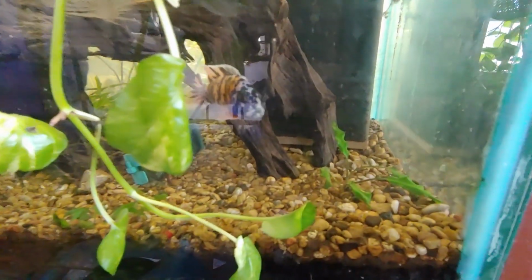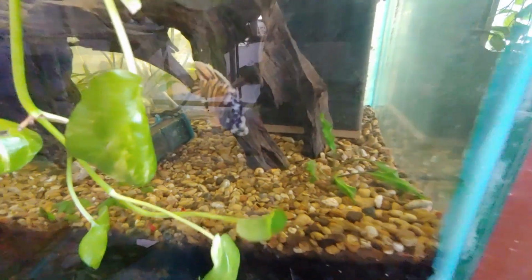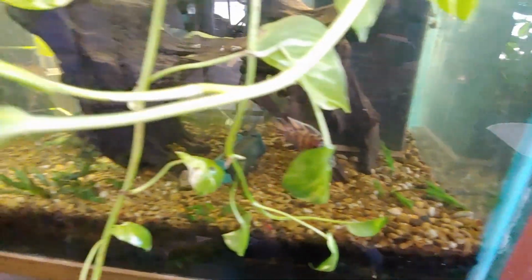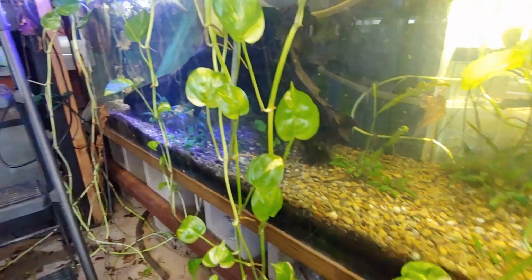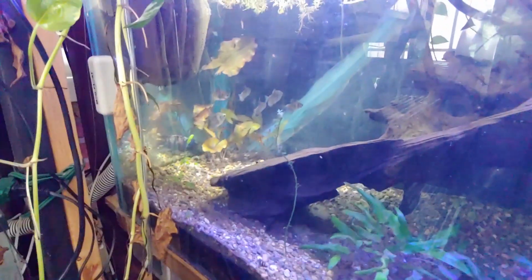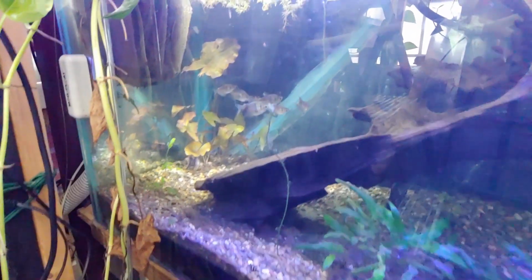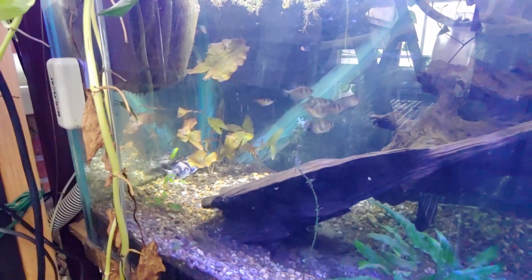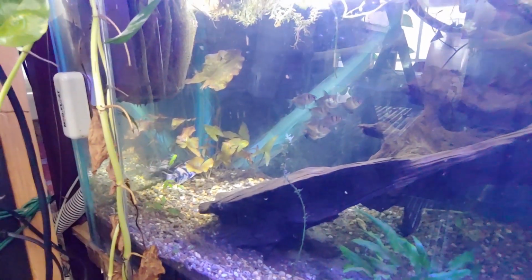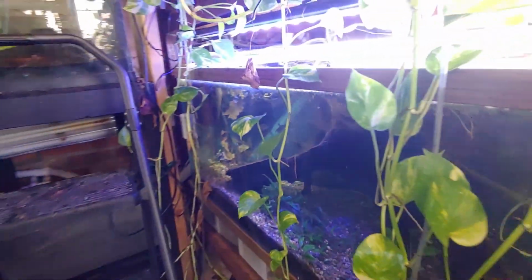My two OBs in here. That one's looking a lot better. They both were doing cartwheels even this morning. Another black skirt tetras in here, just fine. Oh yeah, one of the OBs is still doing cartwheels in the back there. They were both doing it this morning, so hopefully that one is alright.